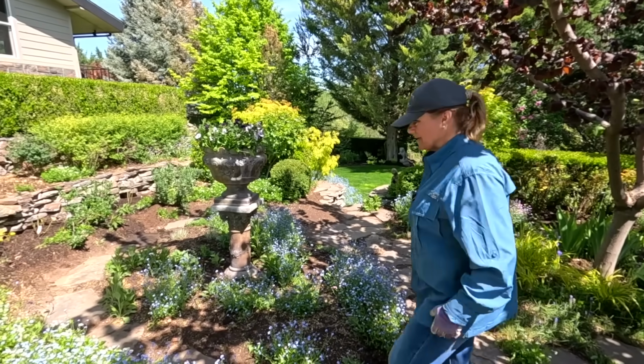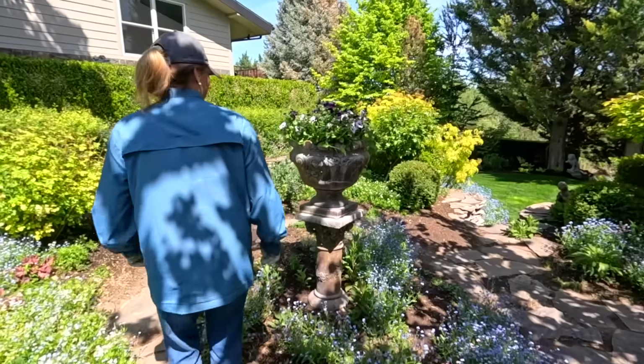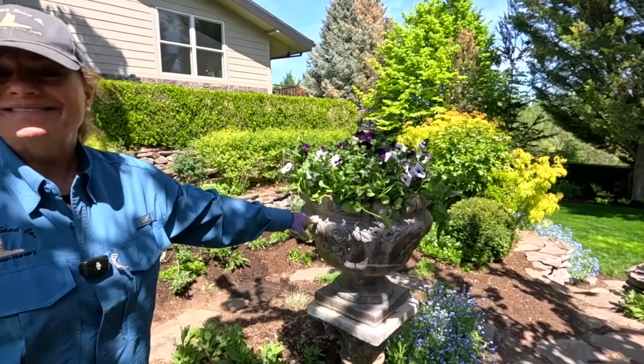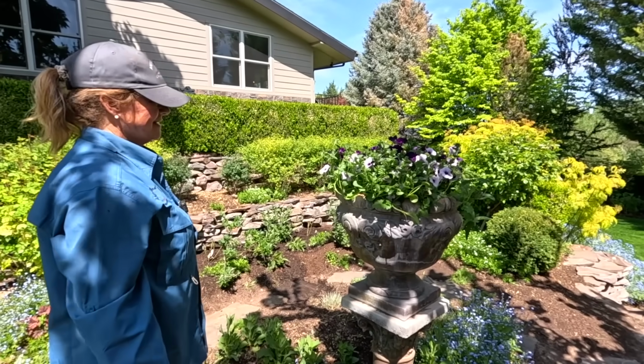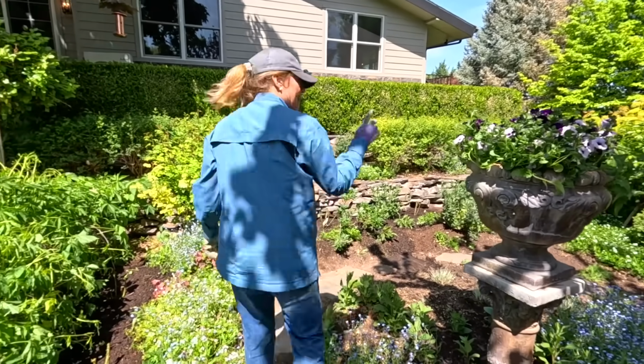Yep. Makes me happy. So then we've got this nice Instapot, which I love. I do too. And it should get huge. And it's got drip, so it's good to go. It's on a timer.